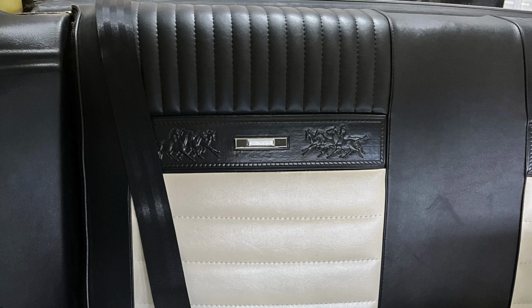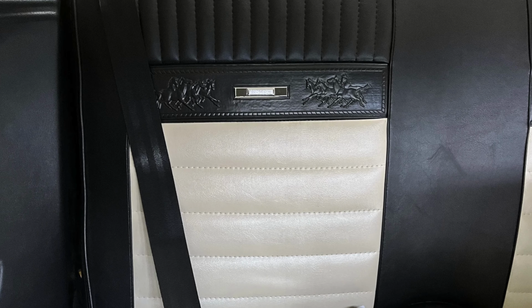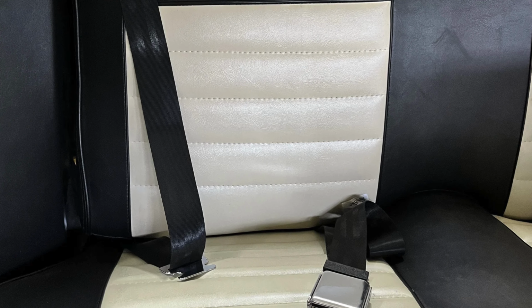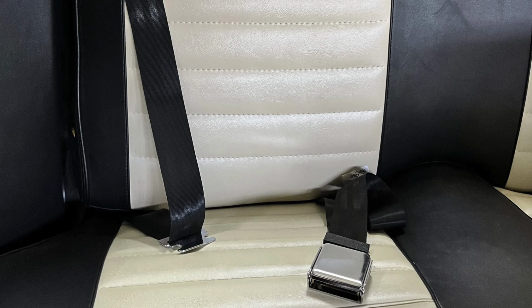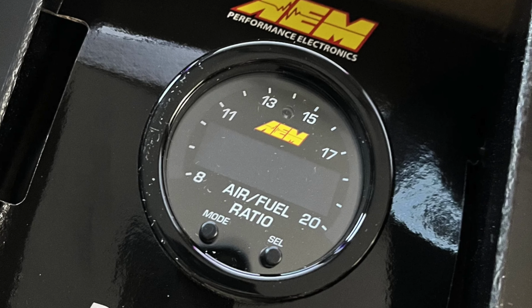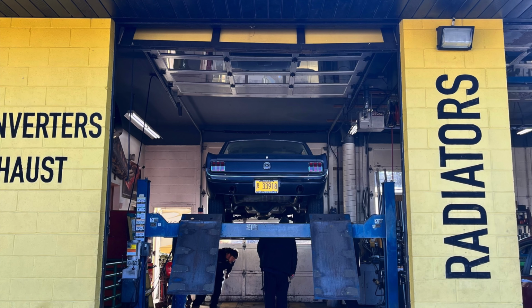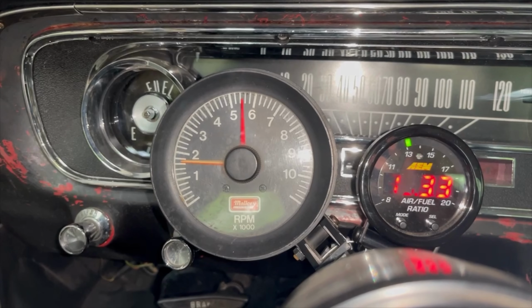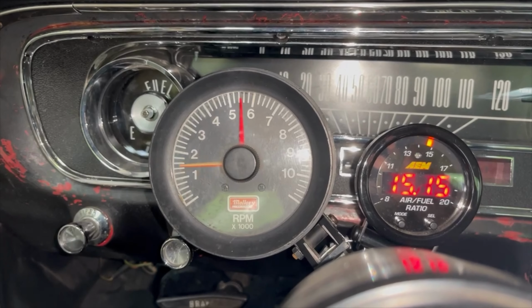I then installed a 3-point seatbelt in the rear for my youngest son to be able to accompany me on car shows, Cars and Coffee, etc. To better monitor what the carburetor was doing, I installed an air-fuel ratio meter. That involved installing an O2 sensor in the exhaust. It just works great, and I know that the carburetor is working the way it should be.